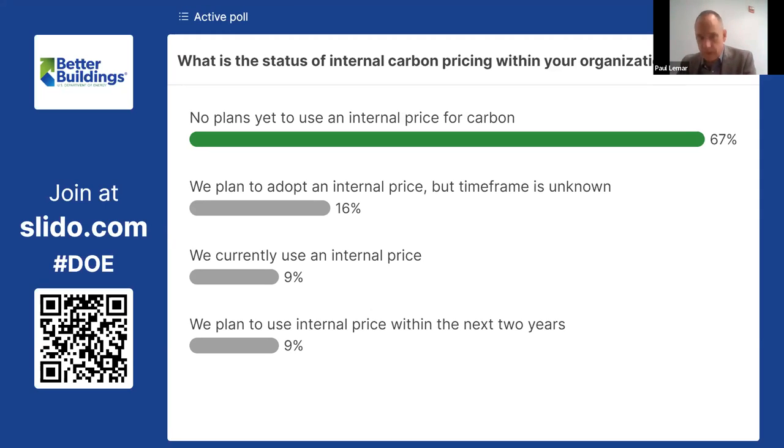And so that's where we are now, and we'll give it another moment or two to see where it ends up. But it looks like it's still very much in favor of no plans on using it. About 2/3 have no plans to use an internal price of carbon, but still significant, 26% plan on adopting with a time frame or currently use it, and then an additional 9% plan to use it in the next 2 years. So that's the other third, somewhere in those measures.